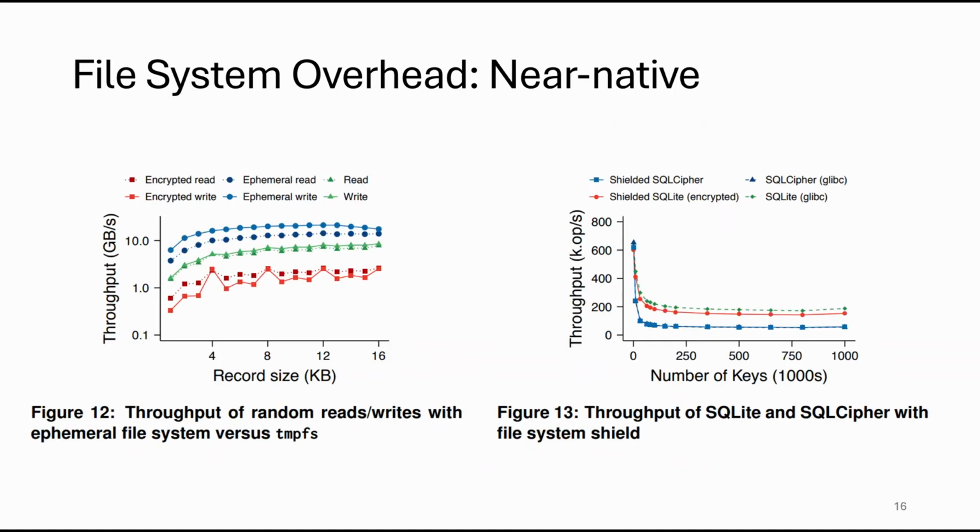Alright, now let's talk about the file system overhead. Figure 12 involves random I/O with the ephemeral file system versus tmpfs. You can see that the ephemeral file system outperforms tmpfs and achieves notably higher throughput, especially as record sizes grow. This is because the ephemeral file system bypasses many kernel interactions, keeping most of the data operations in the user space.